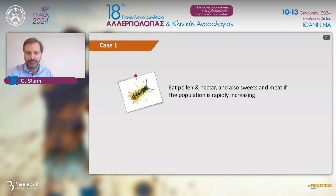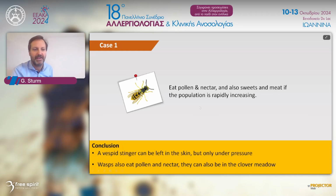So to conclude this case, a Vespid stinger can also be left in the skin, but only under pressure. Therefore you always have to ask if there has been pressure on the insect. If yes, you cannot be sure that it has been a bee sting. And wasps also eat pollen and nectar, so they can also be in a meadow. Sometimes, I admit this is not a very common case, it could also be a wasp, even if you think it has been 100% a bee sting.